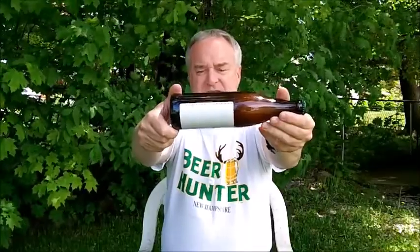And this was bottled in May of 2017, is what it says on the side of the label. I do happen to know that it was bottled within the last 3 or 4 days. It doesn't give the specific date in May, but this is still pretty fresh because I'm recording this in May.